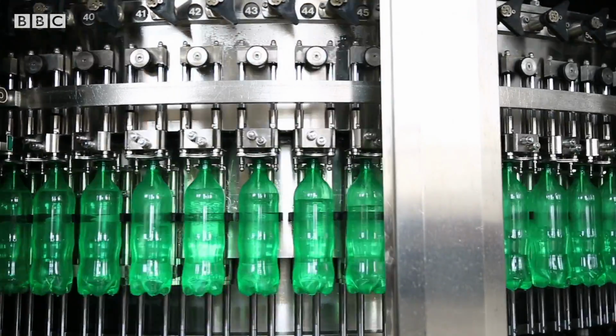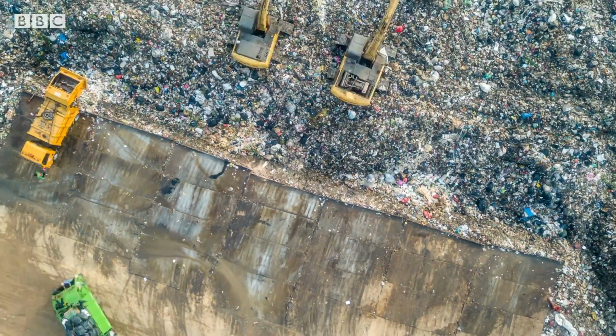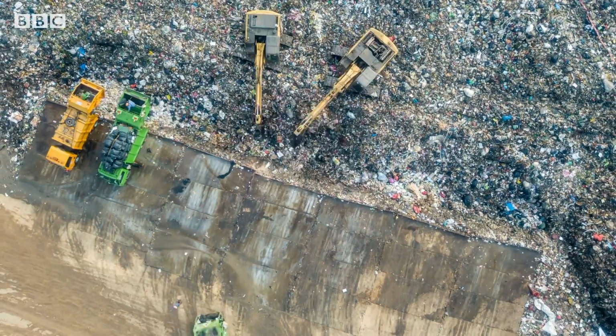There are two sides to this equation. One is we make way too much of the stuff, but the other is we don't actually know what to do with most of it once we're done using it, right? Even if we stopped making plastics tomorrow, we still have 10 billion tons that are just sort of sitting around taking up space, and we might want to do something with that.